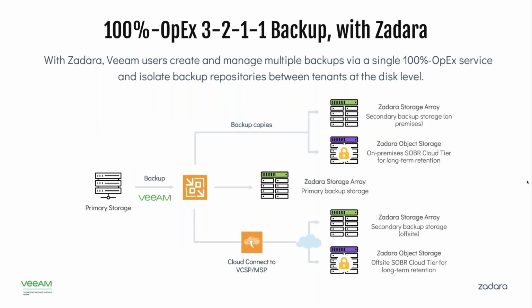Okay, and that's a key part of where we believe this 100% OpEx model, this 3-2-1-1-0 capability between Zadara and Veeam, is unique in the market space, because it gives the ability of combining both products and offering all of the great capabilities that Veeam brings in terms of primary backup, using that secondary storage capability and our object storage capability to create a cloud tier scale-out backup repository, but also the nice features of the additional air gap capability that Veeam brings via the VCSPs.